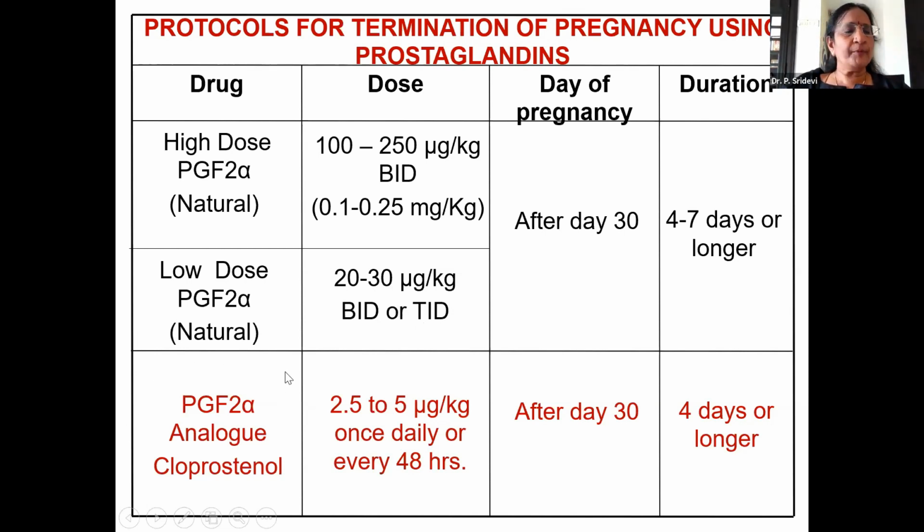Now, the other option is to go for cloprostenol, an analog. When we started working with termination protocols way back, initially we had only the natural preparation. We did have cloprostenol, but we were scared to use it because generally we assume that analogs are more potent than natural preparations. That means the side effects will be very heavy with an analog. That's how we thought, so we were very scared to use the analog.